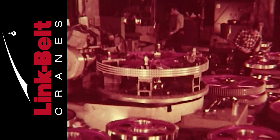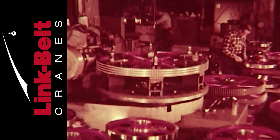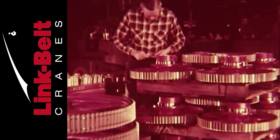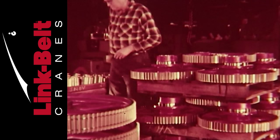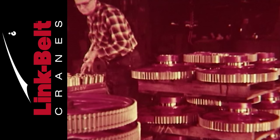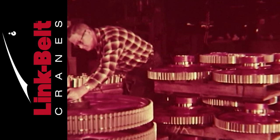And again, inspection, inspection, and more inspection. These machine-cut gears are properly hardened and held in perfect alignment due to shafts mounted in line bores. Despite the large population of Link-Belt Speeder machines, replacement of gears in the field is practically unheard of.